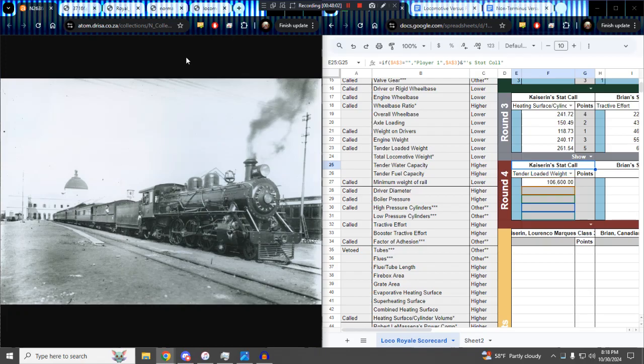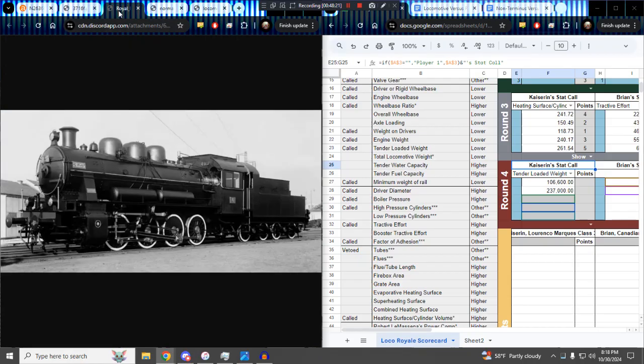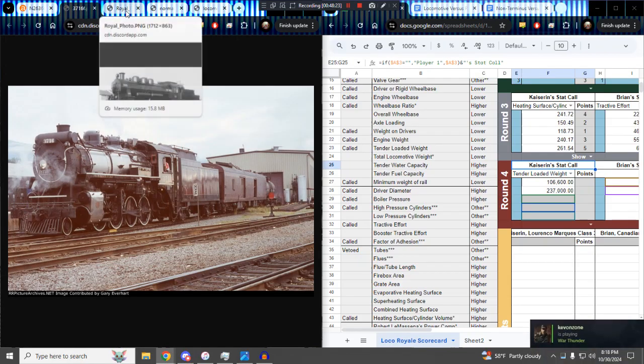106,600. Brian, remember in the 280 Royale how I made a big hubbub about how this tender is not the one that had been in service, and how it came off of a mainline Mikado? It's almost as heavy as my engine, 237,000. That is 3,000 pounds off my engine. Big tender.